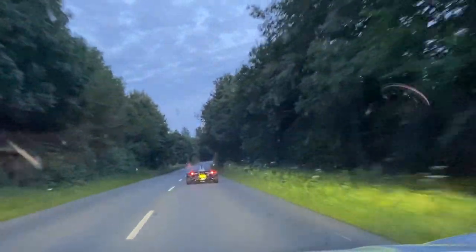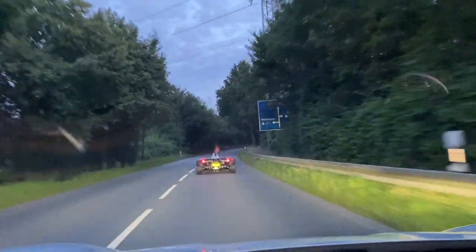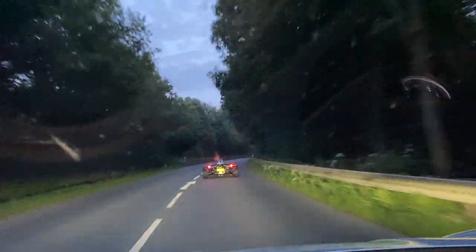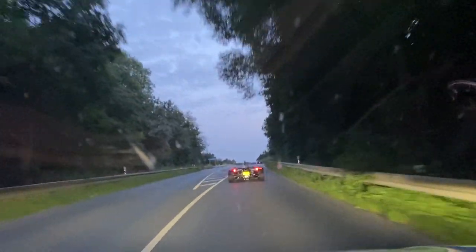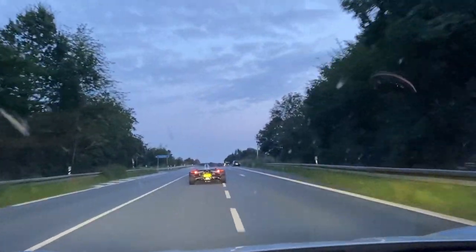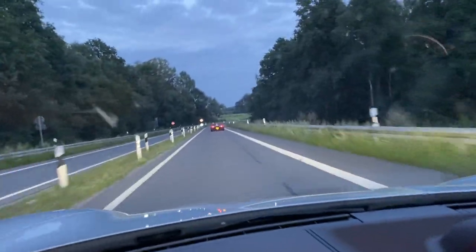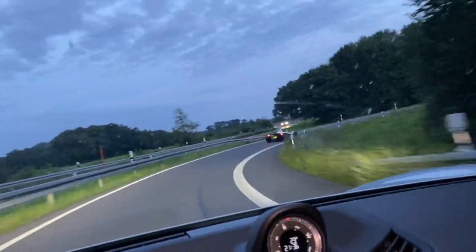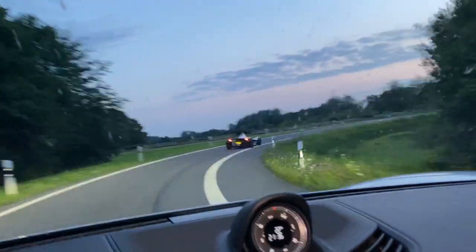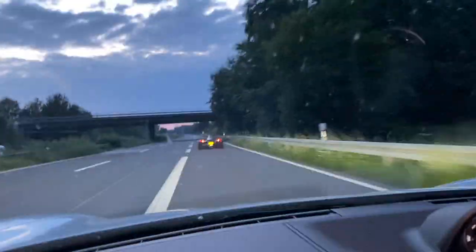Myself. There are some flames in the exhaust. Awesome. It looks so cool on public roads. True racing car. Not sure if you can see it on the video, but there are flames in the exhaust. I like this. So easy. And I'm pushing the Taycan with one hand on the steering wheel. Here we go.